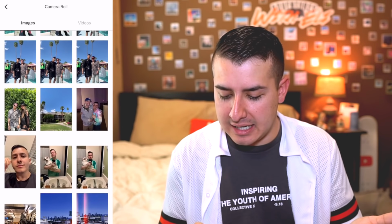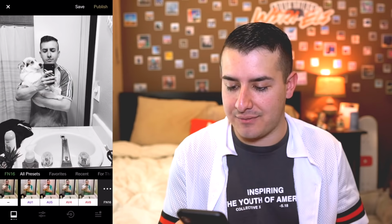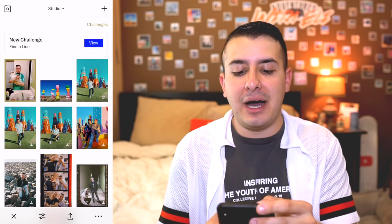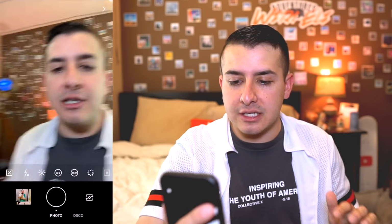Let's say I hit the plus sign and I want to edit a cool photo. So here's a photo of me and Panda. They have really cool filters and different things like that, and there are some that I use all the time, like AU5. But what I'm going to show you today, I'm going to hit the little camera on the top left corner. So you see there's photos and you can actually take live photos like right now.